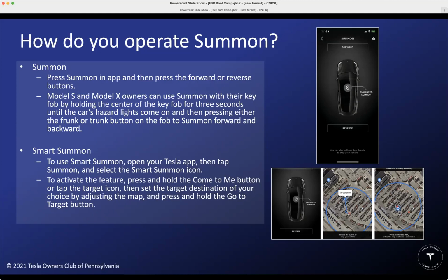Now, that could mean pulling out of a parking spot in a mall parking lot and driving down a lane to get to you. I will say that in my experience, it has been less than 100%. It's the best way to put it. Do you have a better way to describe it? I can count on one hand the number of times I've tried Smart Summon, and it's failed 100% of the time.